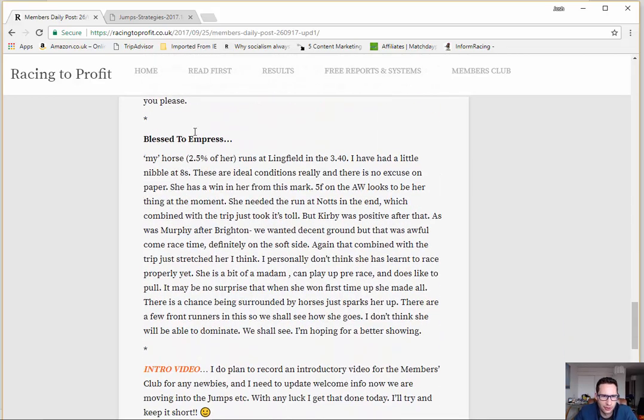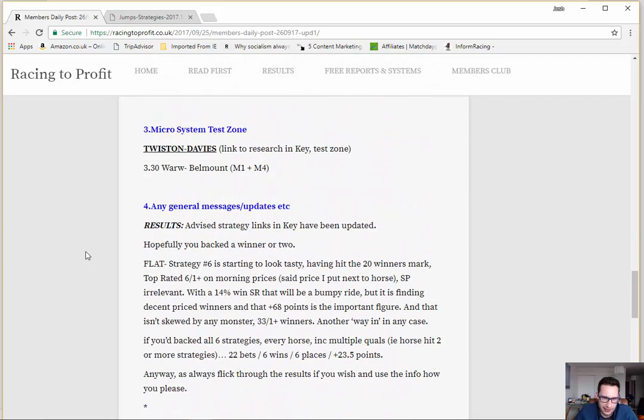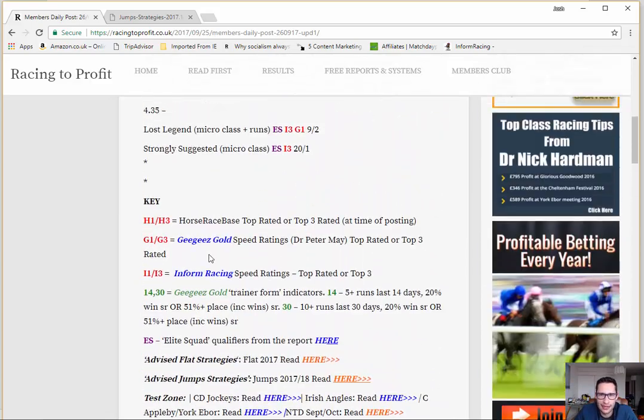Today, for example, there's a note on the horse called Blessed to Impress, who I own 2.5% of, and various different things. Now, what else do you get? This is quite important. So that's the core. That is the core of your daily offering.